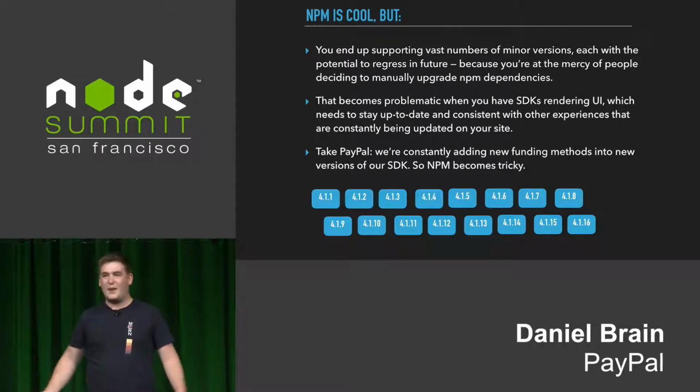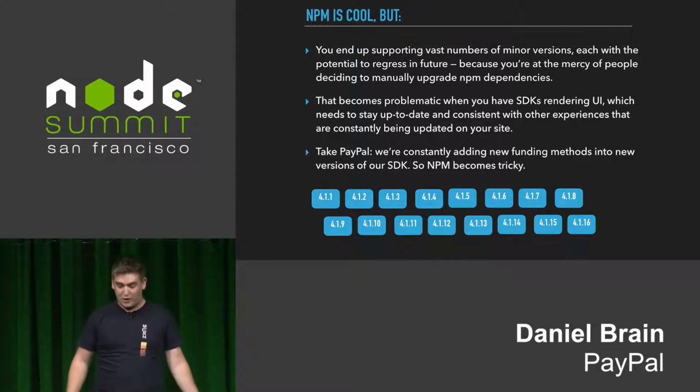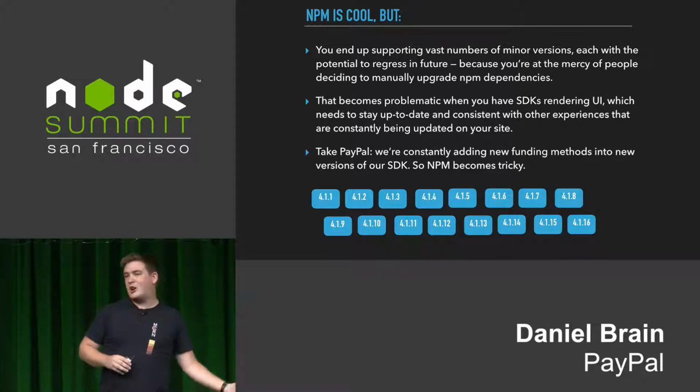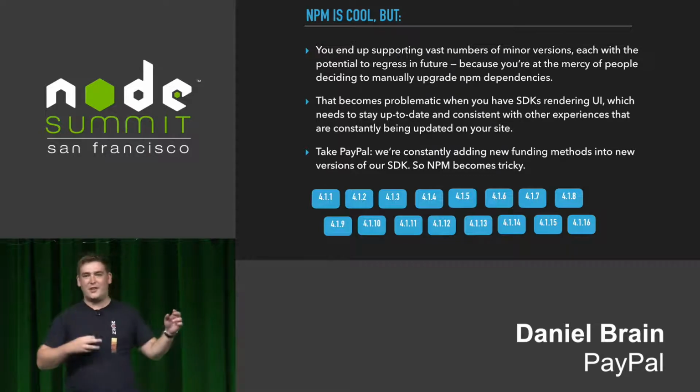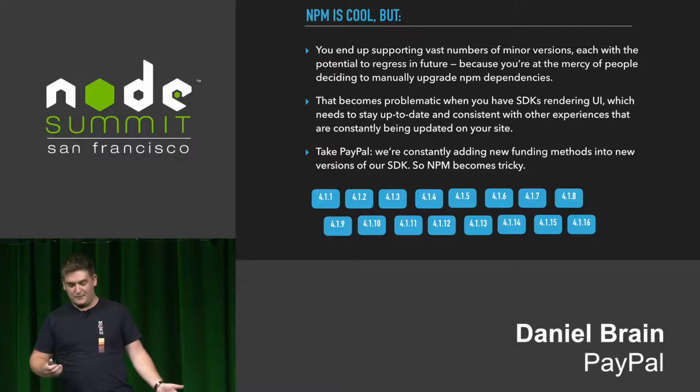At the scale of PayPal, we have clients that are going way back all the way to version 1, which ends up being a really long tail of things we need to support, which is easy enough when we're just talking about API bindings, but when we have UI and iframes that are talking to each other and lots of complicated communication going on there, it becomes a lot more difficult.